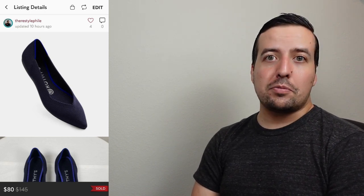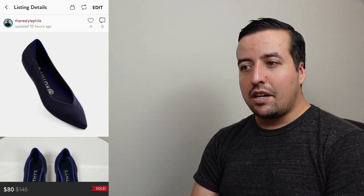Last day we're talking about is the 15th, Saturday. My first sale, love this sale. It's a Rothy's The Point Toe Knit Flats in navy blue size 6.5. It sold for $80. After Poshmark's fees, I received $64, and I paid $20 for these in the boutique section of Goodwill, so my total profit was $44.